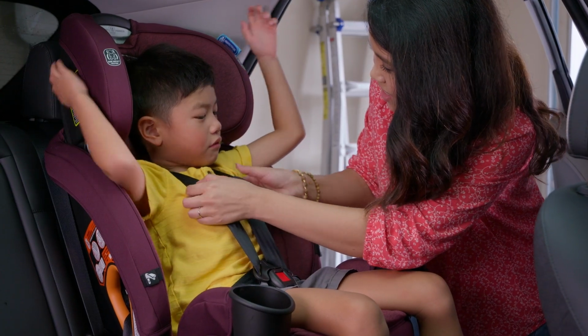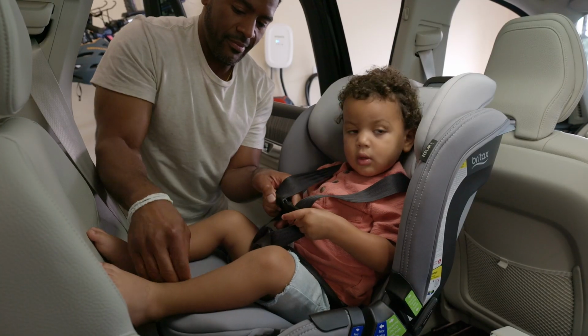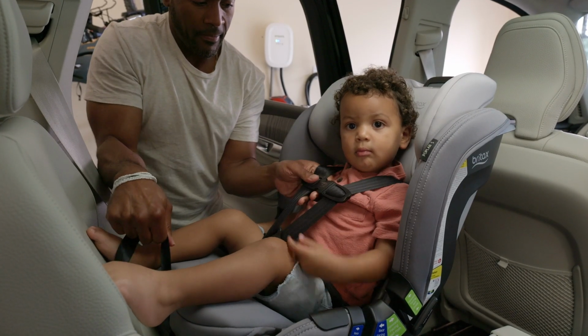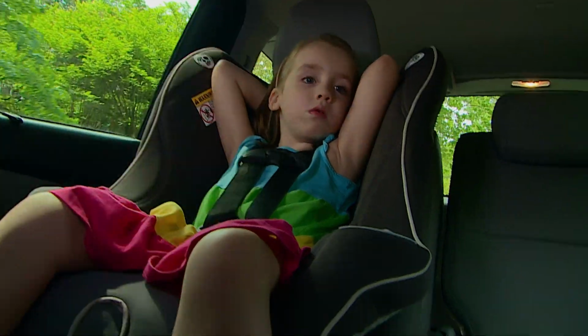The harness should be snug and the chest clip should be at armpit level. For rear-facing seats, the strap should be at or below your child's shoulders. For forward-facing seats, the strap should be at or above your child's shoulders.